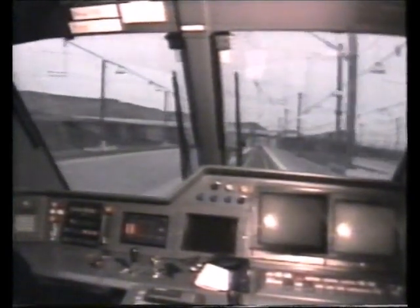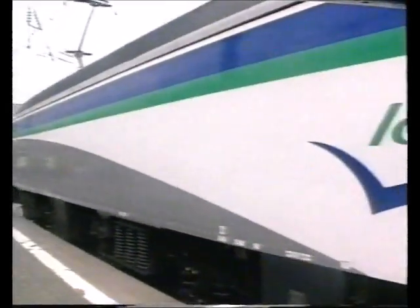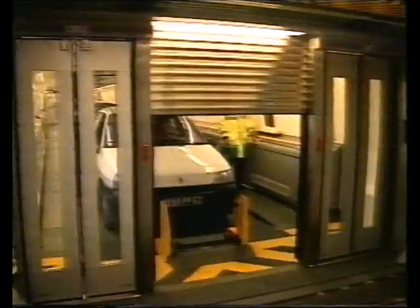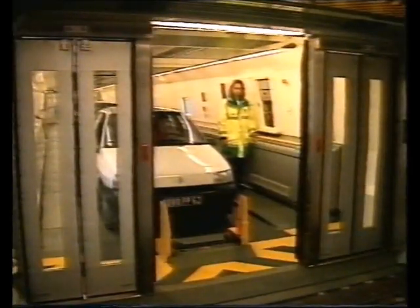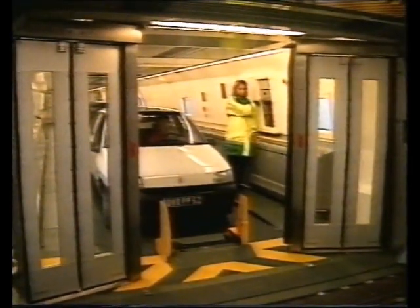And soon the train is drawing to a halt at the platform at the English terminal. The internal and external doors are opened and the drivers prepare to move off. It all seems so simple. How did we ever manage without it?